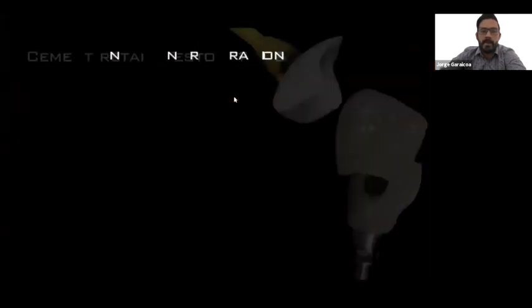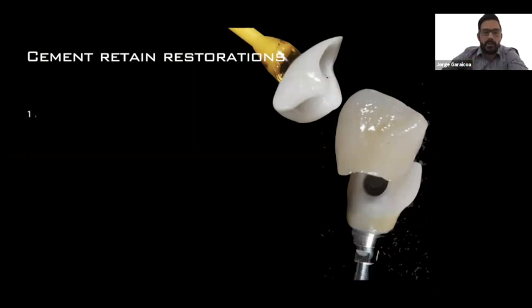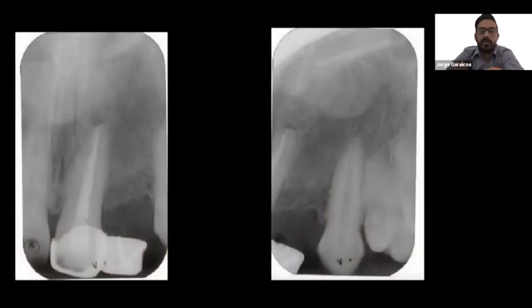So, a few things to think about when we're doing cement retained restorations. First of all, the number one thing that pops to your mind is the residual cement, and we know how destructive and harmful it can be, not only to the bone but to the soft tissues. This is a patient of mine in the faculty practice who wanted to replace this FPD, aka bridge.